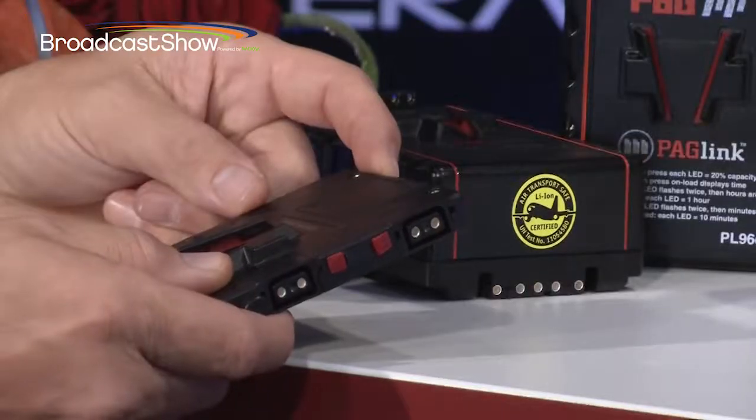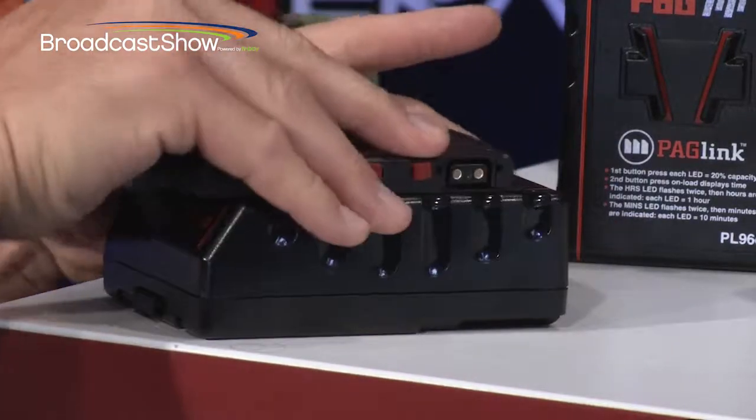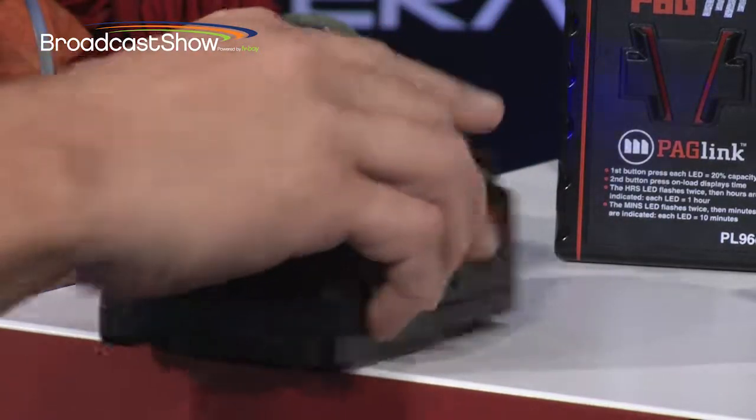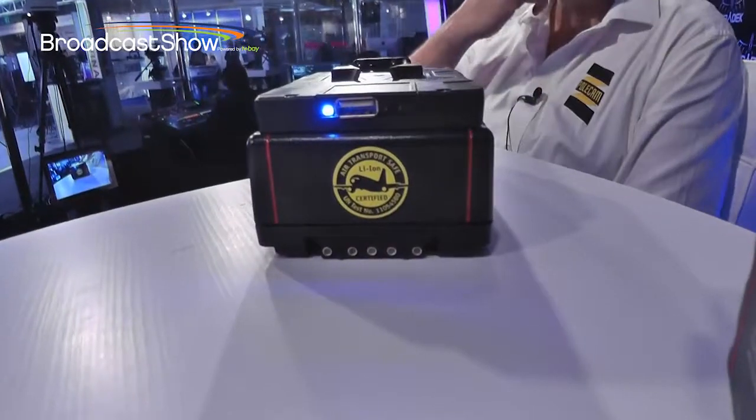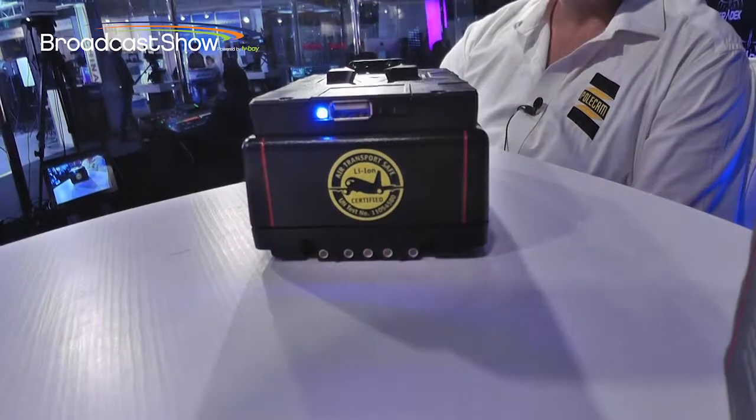So there's a little tiny slice on here, this is called the Power Hub. It's got D-taps on each side, and it's got a USB on the bottom. Let's see if we can get that on there. Put it on the battery and turn it on. There we go. So there's the USB, which you can switch off and on, and you have this nice little blue LED. You can see it on.